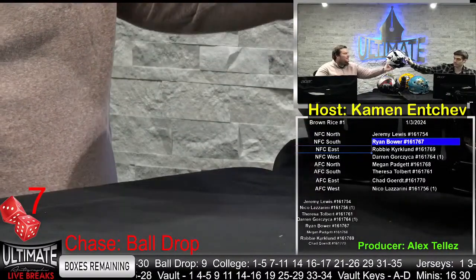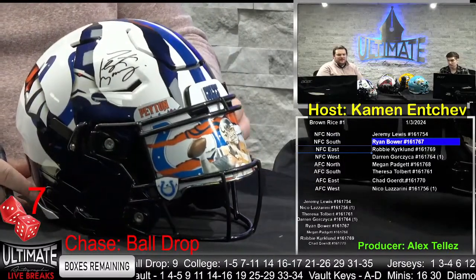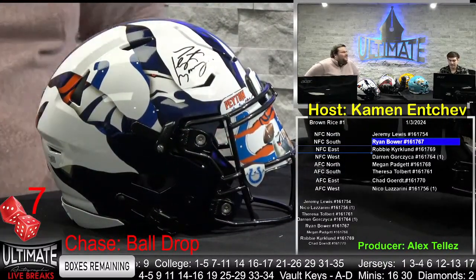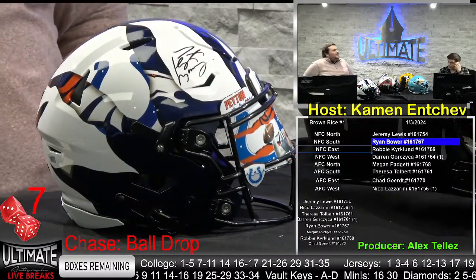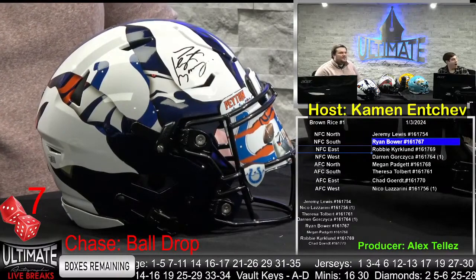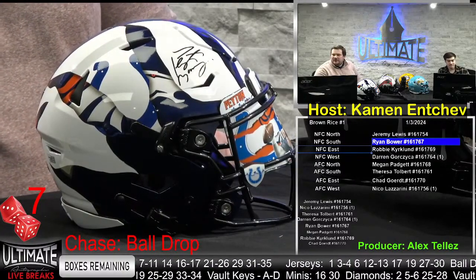We don't really typically, a lot of times the custom helmets are in a diamond. That's kind of where we save them for. Sometimes the vault. We got a lot of custom stuff in the vault and the diamonds and the college. Everything. Custom lids left and right, guys, just waiting for you guys to see them.